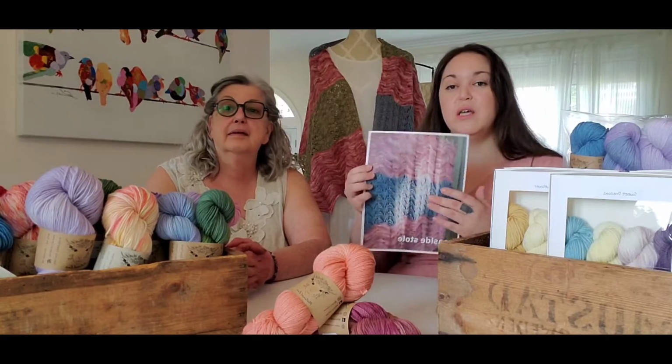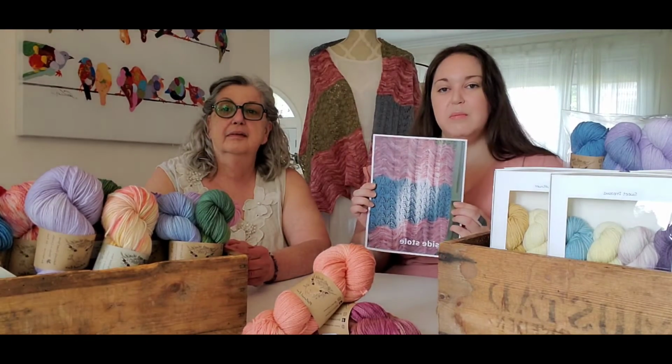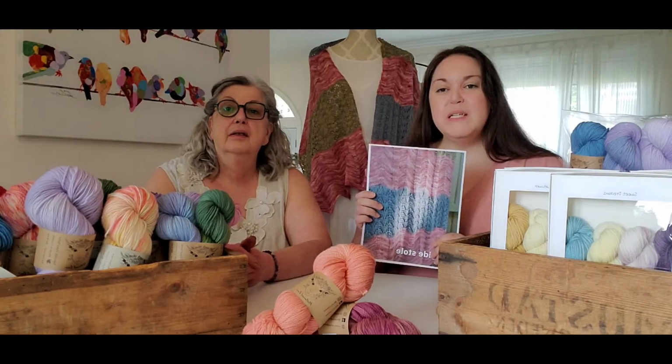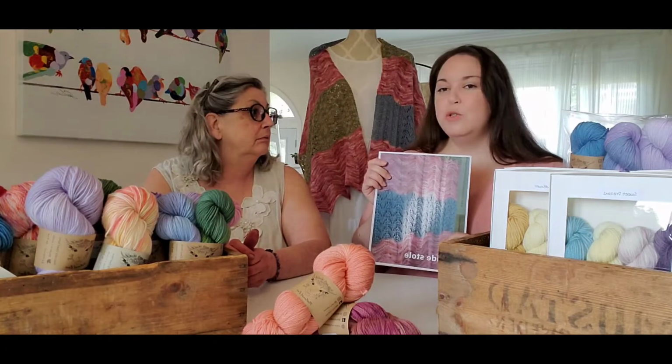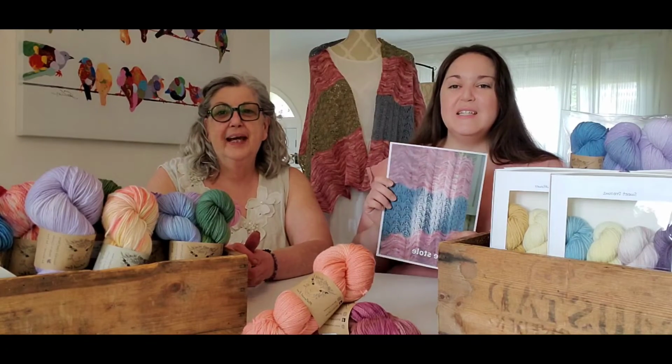First of all, we're talking about the Seaside Stole, which is my latest pattern that I put out for this knit along. There were 2 other patterns, but nobody seems to have picked up on doing either of those. Which makes me feel really honored. Thank you all for purchasing the pattern and deciding to join the knit along.